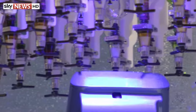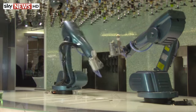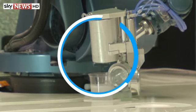Machine-made mojitos may not be for everyone, but as the market for travel tech grows, it's likely we'll see more innovations like these. Chris Cregan, Sky News.